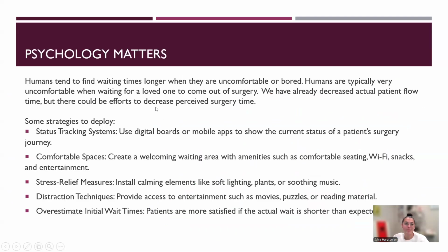Psychology matters. Humans tend to find waiting times longer when they are uncomfortable or bored. Humans are very uncomfortable when waiting for a loved one to come out of surgery. Since we have already decreased the actual patient flow time, there could be efforts to decrease perceived surgery time. Some strategies that could be used to do this would be status tracking systems. So patients' families could receive digital status updates about the patient's surgical journey.